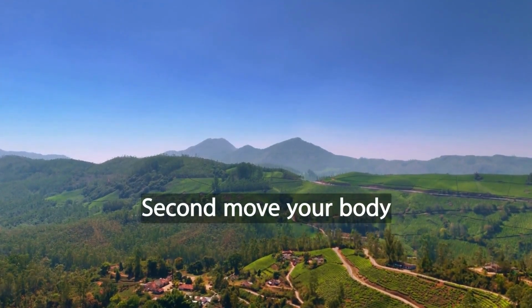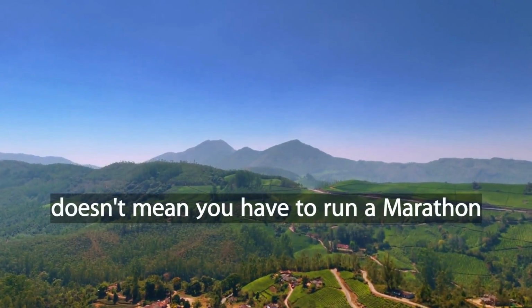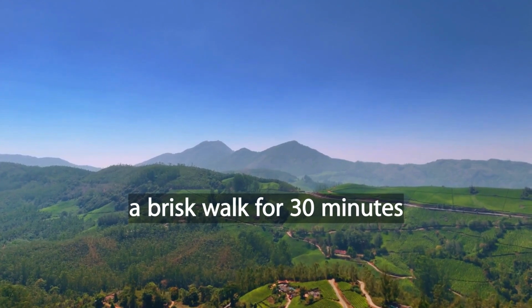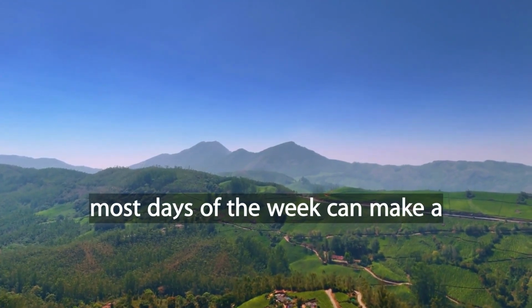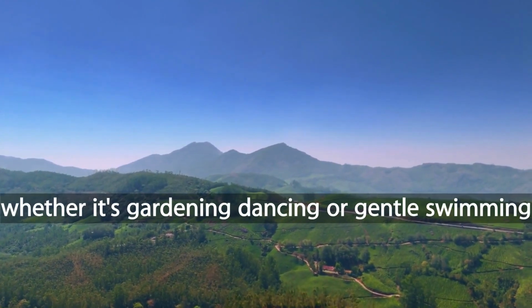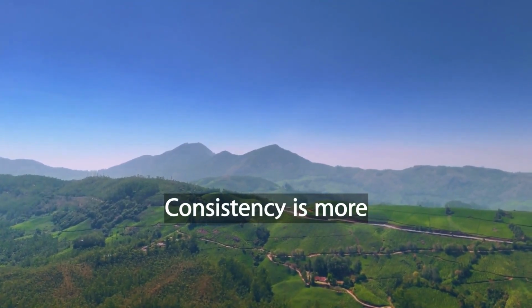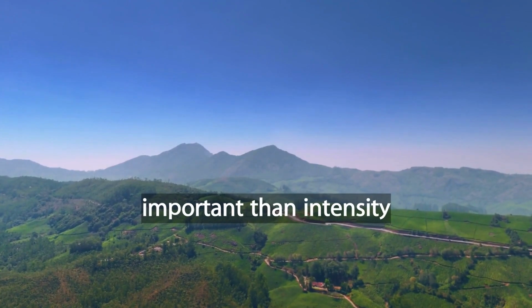Second, move your body. Regular moderate exercise doesn't mean you have to run a marathon. Even a brisk walk for 30 minutes most days of the week can make a huge difference. Find activities you enjoy, whether it's gardening, dancing, or gentle swimming. Consistency is more important than intensity.